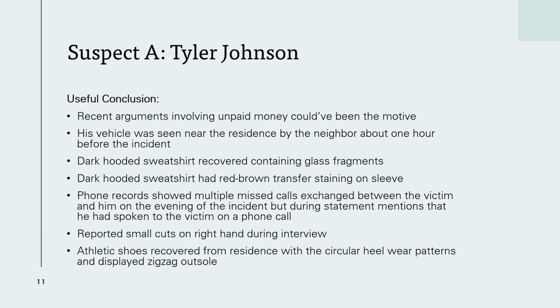Along with the glass fragments, his dark hooded sweatshirt had red-brown transfer staining on the sleeve. Phone records showed multiple missed calls exchanged between the victim and him on the evening of the incident, but during his statement, he mentions that he had spoken to the victim on the phone prior to the incident. There were also reported small cuts on the right hand during his interview, and his athletic shoes recovered from his residence displayed circular heel wear patterns and a zigzag outsole.